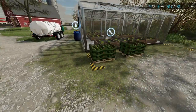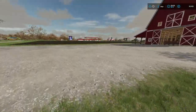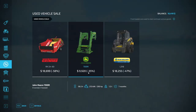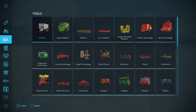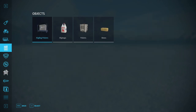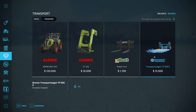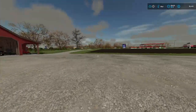Only issue is, I do not think we have a trailer to actually be able to transport it, which could be an issue. And in the used machinery sale, of course, we have a front loader, which we purchased in the last episode. It would be nice to have something like this, but it's fine. We don't really need any of this stuff. I'm really looking for a simple trailer where we can just load pallets and whatnot, but I can't seem to find anything that we need. Then it would have to be something like this, which is 1500, which is not really worth it. Then I'd rather drive twice with the lettuce. But there's no rush with that.